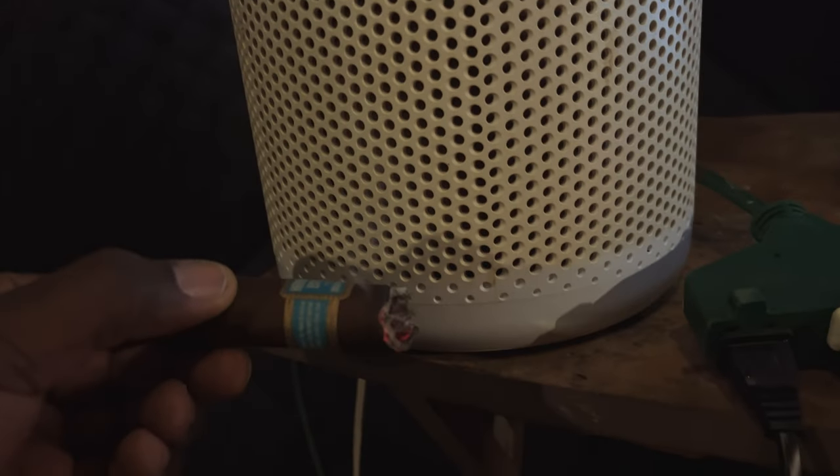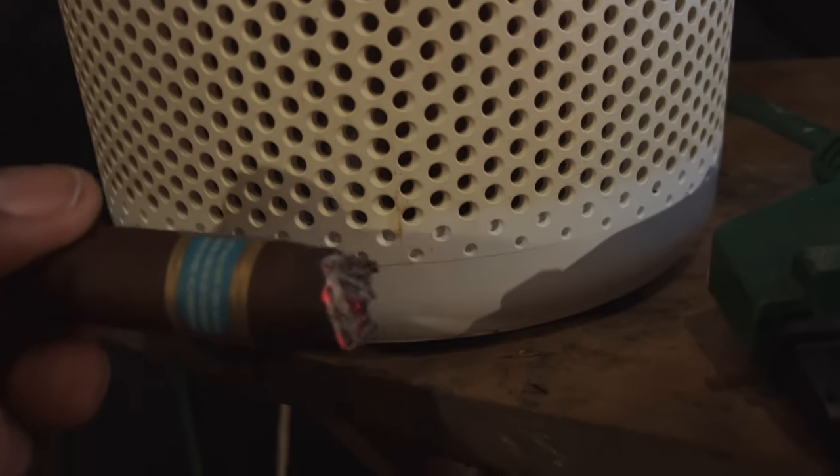What I love about the exhaust is that if you can see, that smoke goes right out the exhaust, my friends. Look at that. Right out of the exhaust. Look at that. Boom. That way you don't hotbox it. And also you got the air purifier. Smoke going out the air purifier too, so you're good to go.